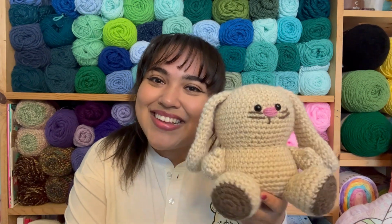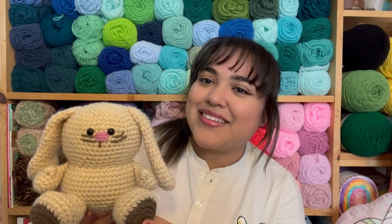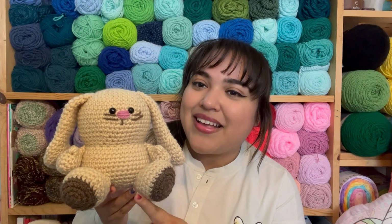So the next thing, I don't remember when I showed this, but I think I did show it as a work in progress. So it's this cute bunny. I think I showed it in the last yarn talk. This is the second one. It looks very, very similar to the first one that I made for the pattern, but this one is just using a different shade of yarn, but it was so much fun to make.